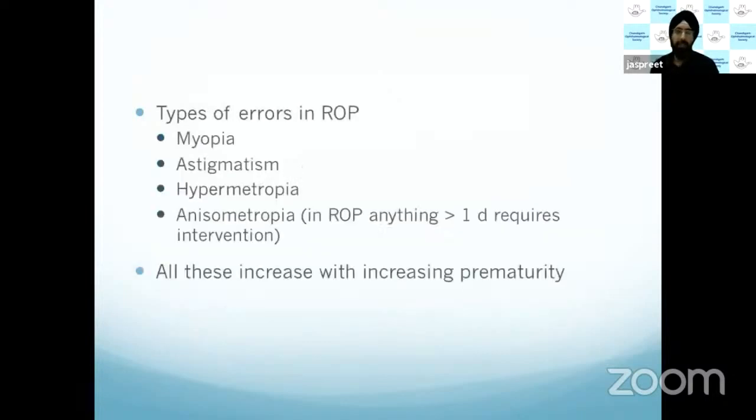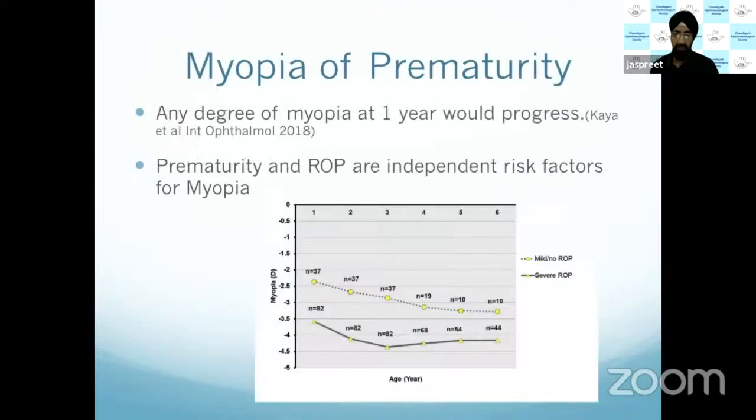So you can have just any kind of refractive error. Most common one is myopia. You can have astigmatism, you can have anisometropia, and yes, you can even have hypermetropia. All these tend to increase with increasing prematurity. So the lesser the gestational age, the more the chances.